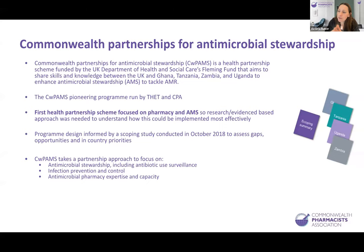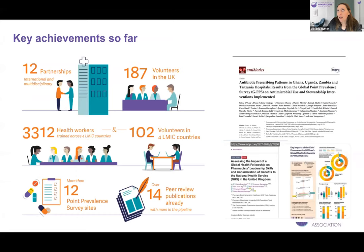So CPAMS takes a partnership approach, and it focuses on antimicrobial stewardship, including antibiotic use and surveillance, infection prevention control, and antimicrobial pharmacy expertise and capacity. This program has been quite amazing, really, in what it's achieved during a pandemic. We've had 12 partnerships, which finished in June this year, involving 187 volunteers from the UK and 102 volunteers from four African countries.